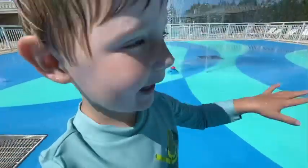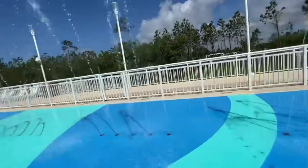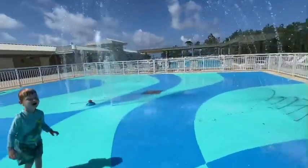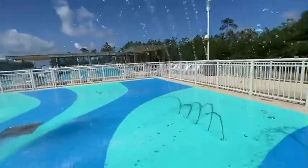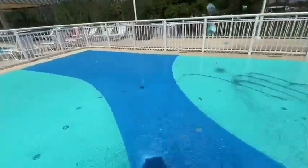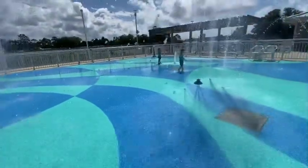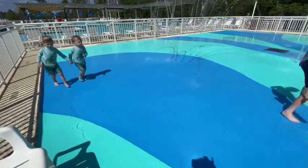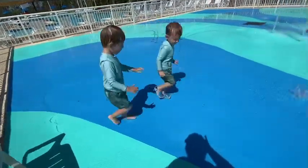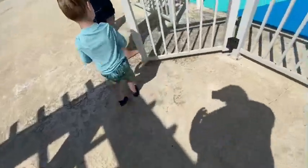You get under there, kid. You go. I think I'll get my phone wet. Go, go, go.